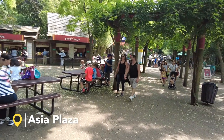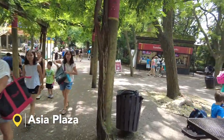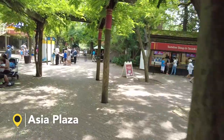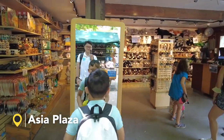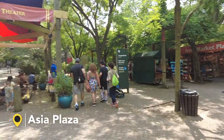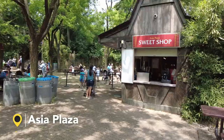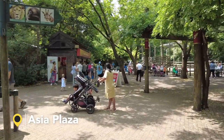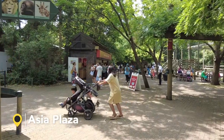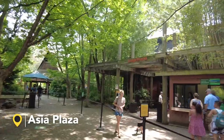It's the Asia Plaza tour. As you come in, you will see a lot of cafeterias. We also have the Asia Market here. They also have a theater here. I wonder what kind of show they have today. Bathrooms are also on the other side that way. Bronx Zoo is a very big place. Before you walk with your kids, I recommend going to the bathroom first.